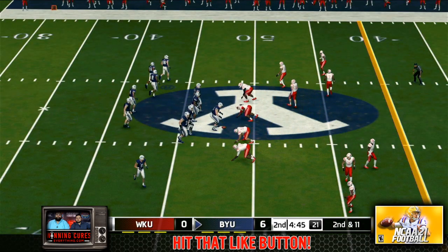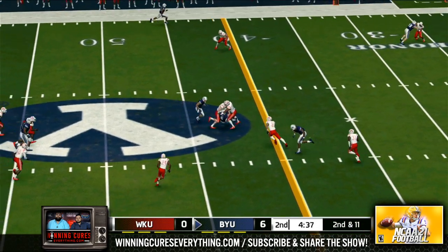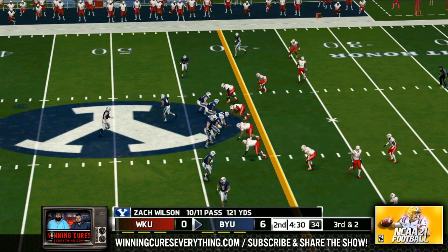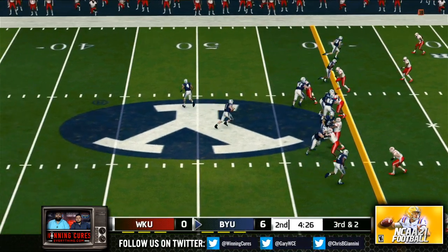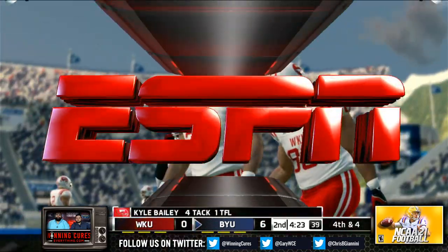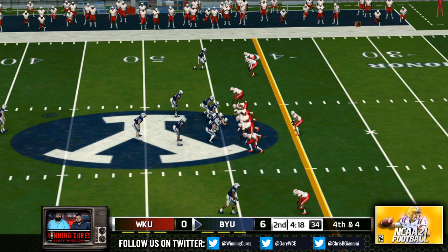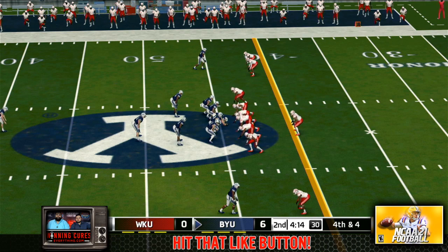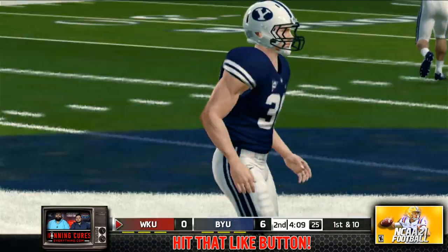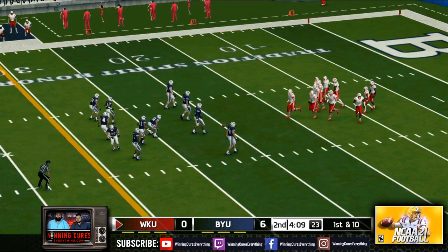From their own 48-yard line, it's second down. They come out in a 5-wide set. Ready! They'll knock him down for a loss. The punter is going to try to pin him deep in their own territory with a good punt here. Booming kick. So this one goes into the end zone, and that'll be a touchback. In a game that's this close, you can't afford to waste possessions.